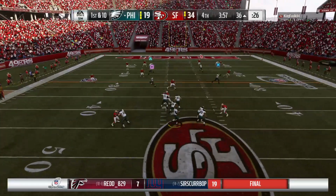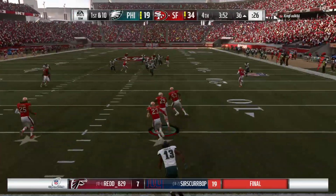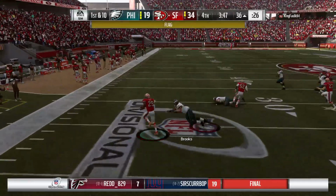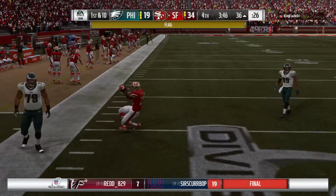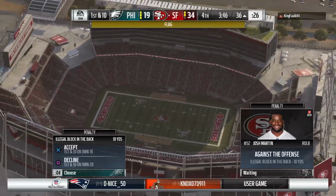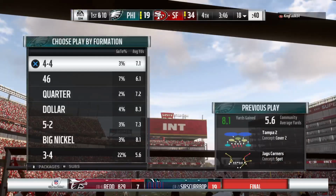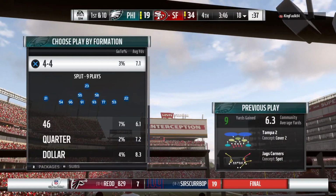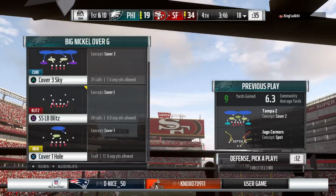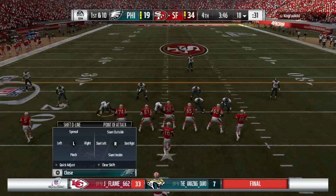Foles. He's going to fire one deep over the middle. Oh, a ball batted in the air, and now it's intercepted. Picked off by the safety, Jaquiski Tartt. And he's going to be taken down here with a penalty flag on the field. So this will be accepted as it moves the offense backwards. So the special teams penalty cost some yardage there as they come out on 1st and 10.